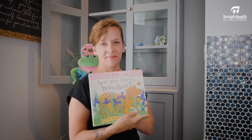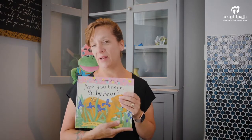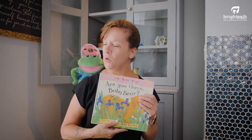Isn't that a fun story? I do like this story a lot. I've got some photos to show you as well. Some photos of wagons and tricycles. Should we have a little look at those? Here's a very common wagon.